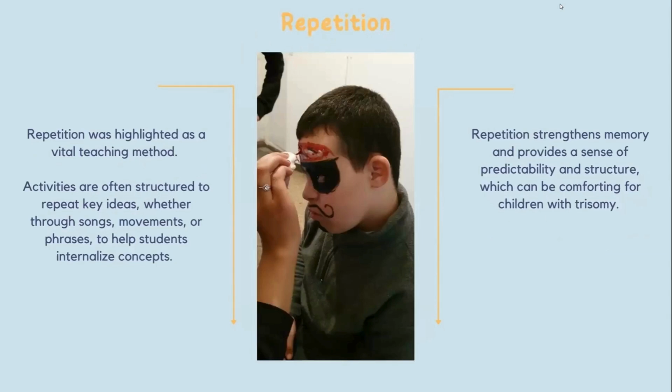So the people in the organization also use repetition a lot, especially activities like singing. We actually decided to include a video, I think, at first of one of us singing with the children. The volunteers used activities like singing and repeating movements, and why this works is that it provides a sense of predictability and comfort for the students, again, not having to exhaust their thinking.